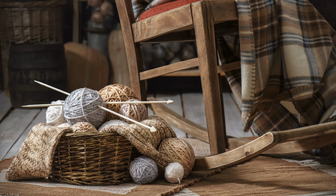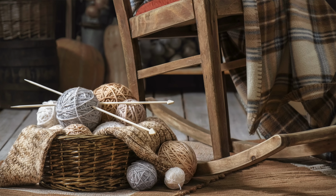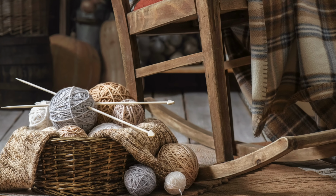Maybe you love knitting. A couple of your knitting baskets, maybe one for the winter, one for the summer, with your yarn and your knitting needles and a beautiful task light. That's a lovely way to accessorize your room in a way that is really authentic and speaks to your personality. So bringing in that functionality, that authenticity, it just makes your room more comfortable and really cozy.